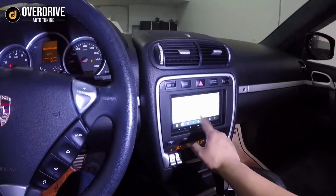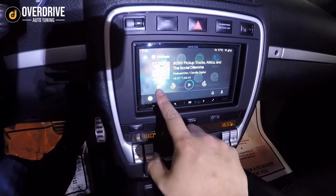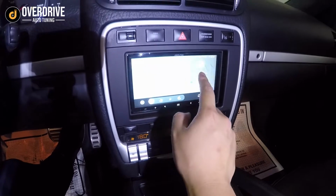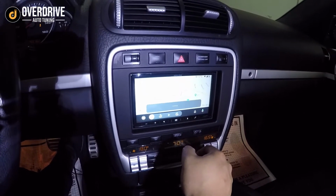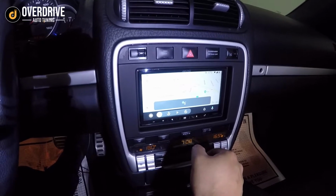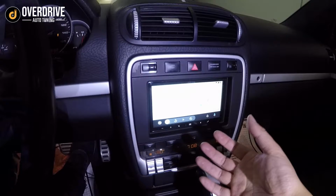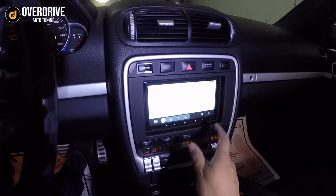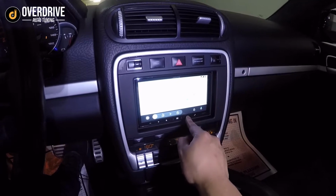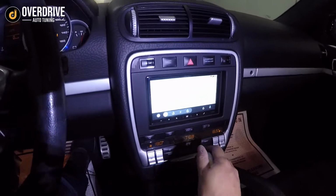And this is the Android Auto interface. Let's see, there's podcasts, Google Maps. What's the time? 7:16 p.m. That's usually what I do to test the microphone if it's working. Sometimes it's kind of annoying to call someone, so you just hit the mic button. There's also one on the Alpine right there. That will trigger the Google Voice Assistant.